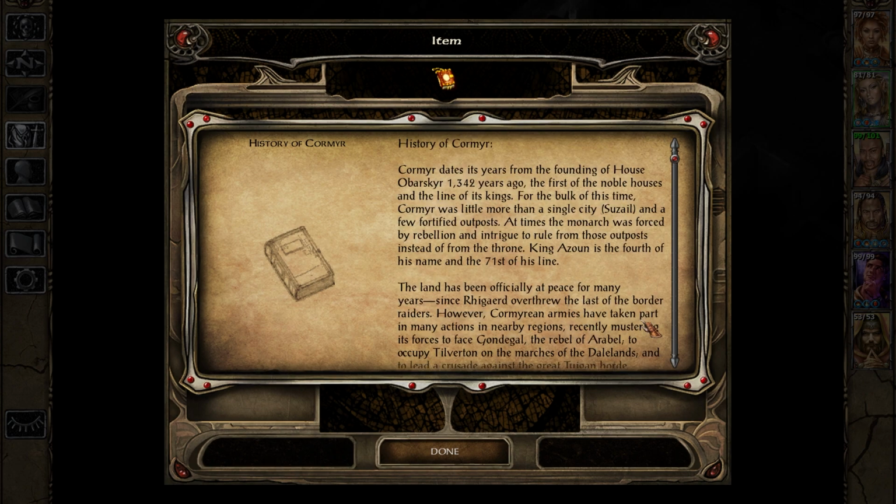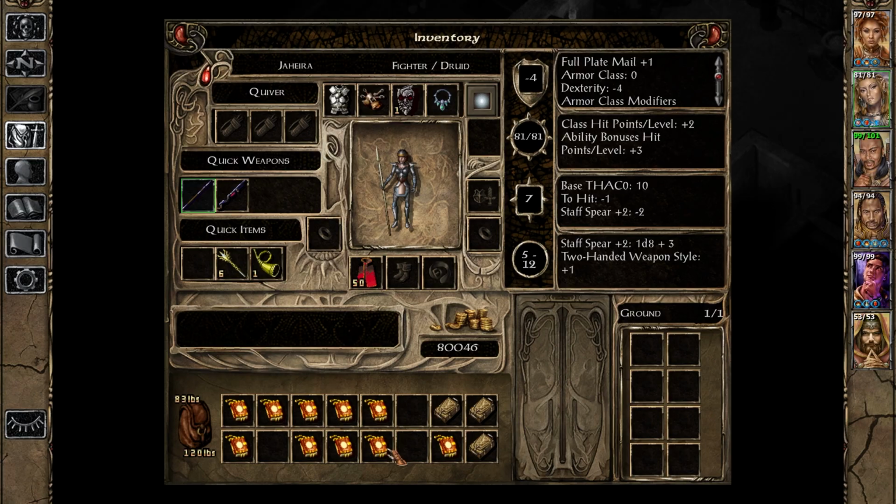Okay, cool. We've heard a lot about Cormyr from other things, but this is just a little bit about them themselves. They've been involved with a lot of other things, but not heavily involved, if that makes sense, at least from what we've read.